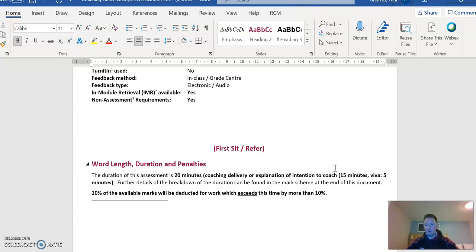Your assessment might not be myself and Pippa, it might be another member of staff that is experienced at assessing on this module, so they know what they're looking for and they've assessed it many years before. So again, make sure that you introduce yourself if you don't know that member of staff, if they've not taught you. So introduce yourself at the start of your session to your participants so everybody knows who you are. So as we can see here, 20 minutes: 15 minutes of the practical assessment and 5 minutes for your Viva.